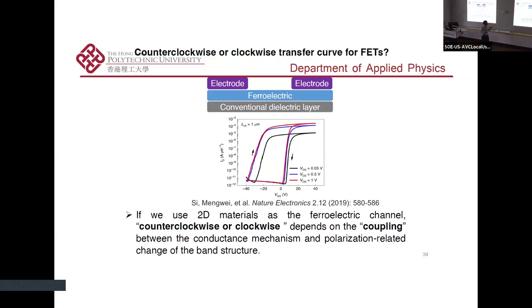So for our case, from this work using indium selenide, their loop on the transistor is clockwise, but some others could be anti-clockwise. So it depends on the contact and the material.